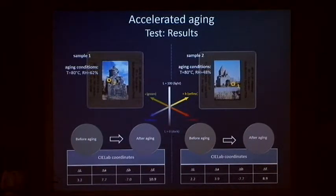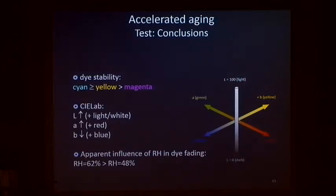Looking at the CIELAB coordinates, we can see that in both cases L increased, meaning that the sample is becoming lighter. The a coordinate also increased, meaning that the sample is becoming redder, and b decreased, meaning that it is becoming less yellow. The same was found with sample 2, and we may see that the total color variation was bigger in sample 1, aged at 62%, than in sample 2, aged at 48%. So basically we may say that cyan dye was the least stable, followed by yellow dye, and magenta was clearly more stable than the others.